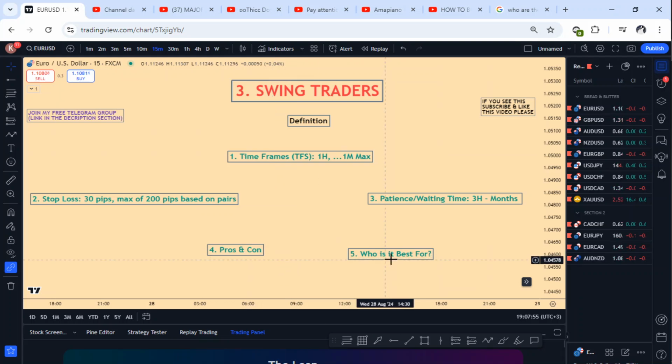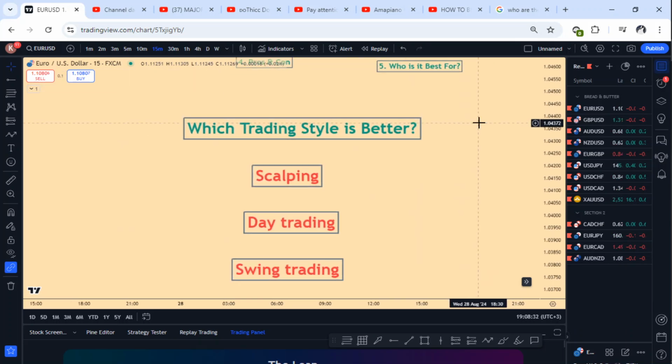So the bigger question is, who is it best suited for? Now, swing trading is suitable for people who cannot commit to full-time trading but still want to actively engage in the market. It is also a good fit for people who prefer less frequent trading and are comfortable with holding positions for days or weeks. So this trading style comes with very little stress because of how much room you have to make a decision, and also time to see if the price is going to go your way or go to your take profit.